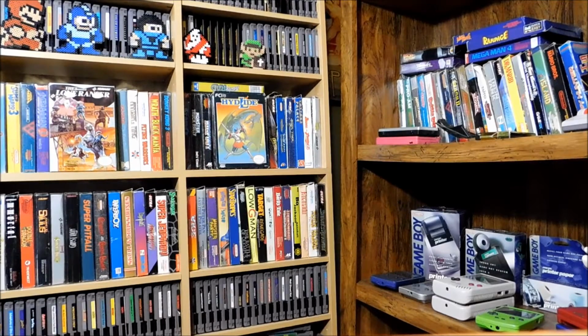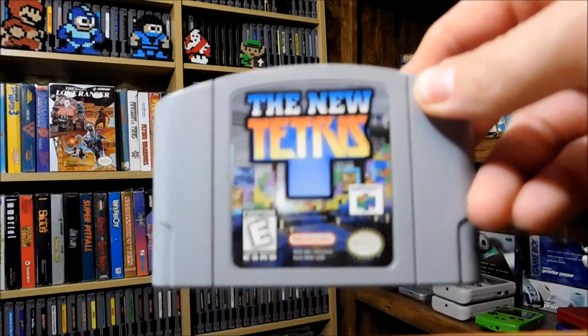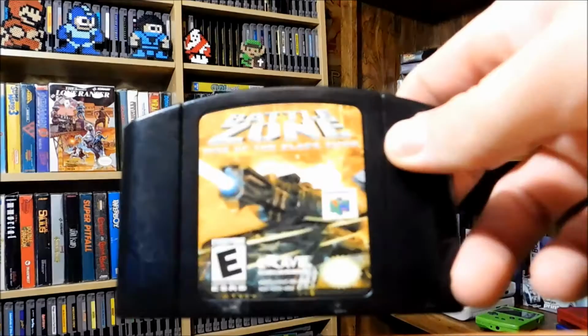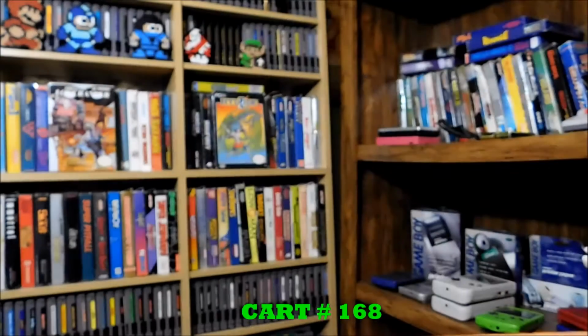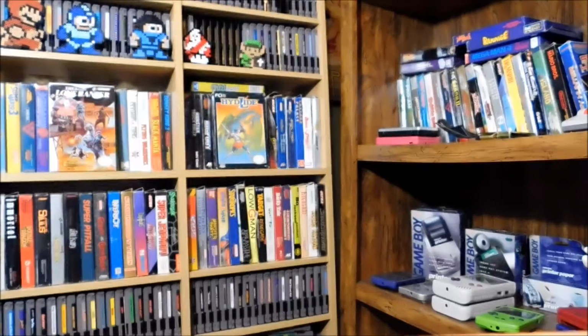But anyways, guys, here's the games we traded for. Some 64 games I didn't have for the collection. We got the new Tetris. We got Battlezone Rise of the Black Dogs. And we got Road Rash 64. Happy to add that one.